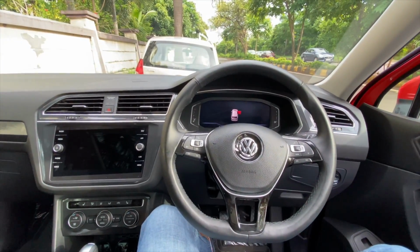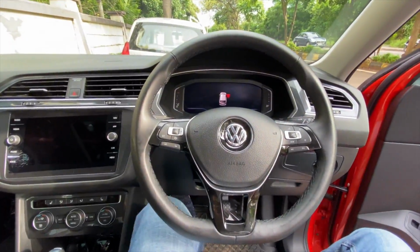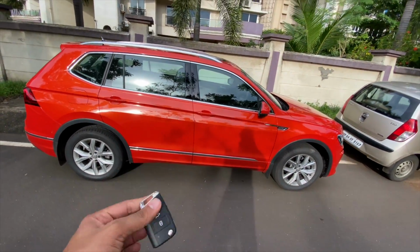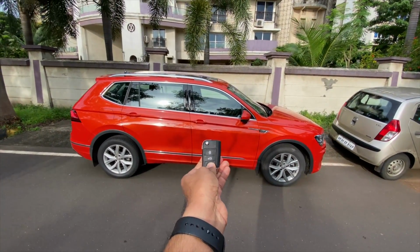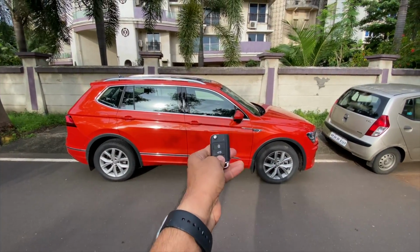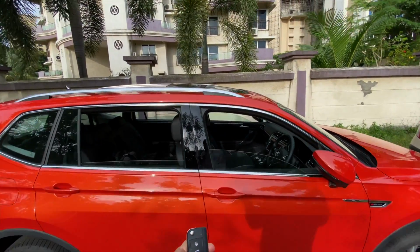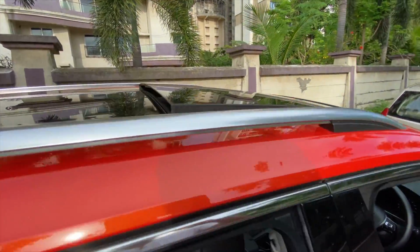As soon as I open the door, well, it tells me exactly which door is open of the vehicle. Let's do one quick thing. Let me show you this cool feature of actually opening the windows using the key. Here we go. I press a button. Actually, I need to lock the car first. So the car is locked. Now I keep the button pressed, and you see all the windows roll down. That's super cool. In fact, the sunroof also moves.